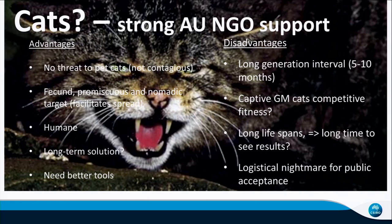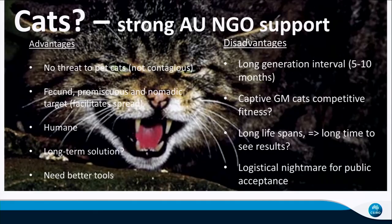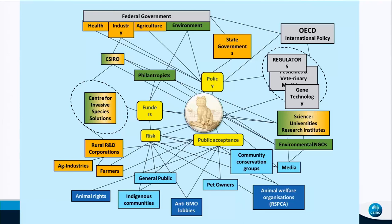And cats is the real one the NGOs would like us to get into. We keep telling them, we've got to have something that works and is publicly acceptable in mice before we could go to cats. But they're already ahead of us in the context of wanting to reduce the impacts of cats on native fauna. And we've come up with a whole research structure as to how we might actually deal with a program on cats.